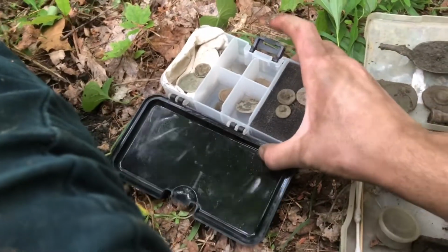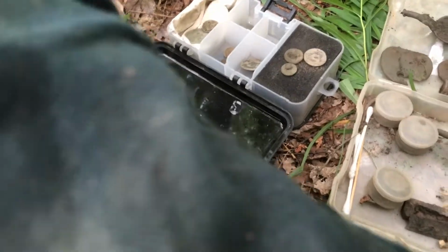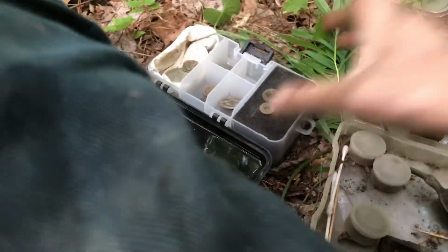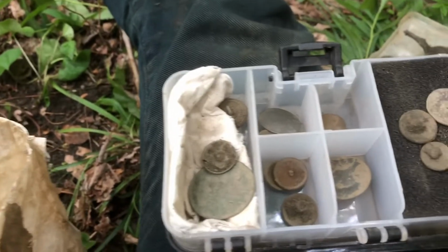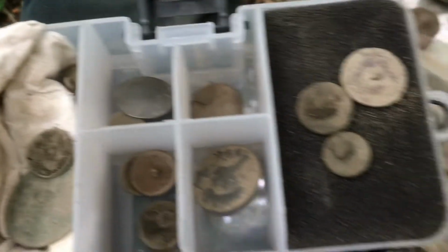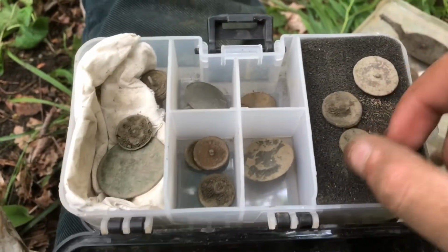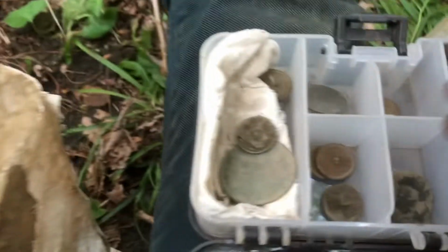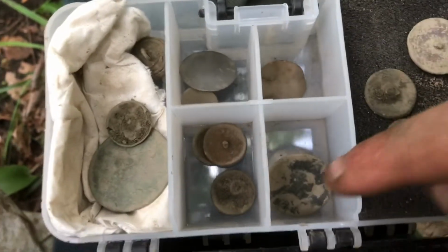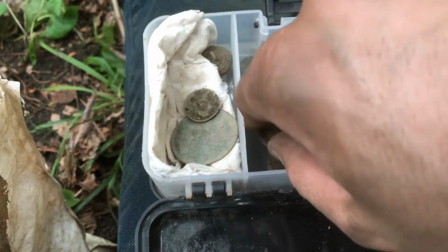I'm not going to show the coins because they're in some dirt right now to protect them until I get home so that they don't flake or dance around too much. But I got 13 buttons overall, a bunch from the mid 1800s like this with just these back marks, early 1800s, 1820s. Two tombacks, the ones I showed and got on camera, this one and that one, which I have to clean up. A few other just nice little buttons.